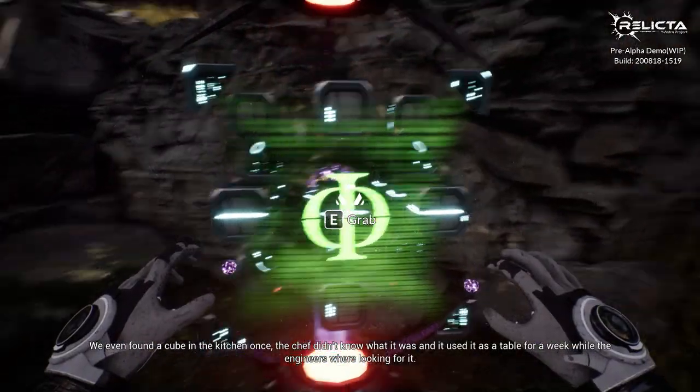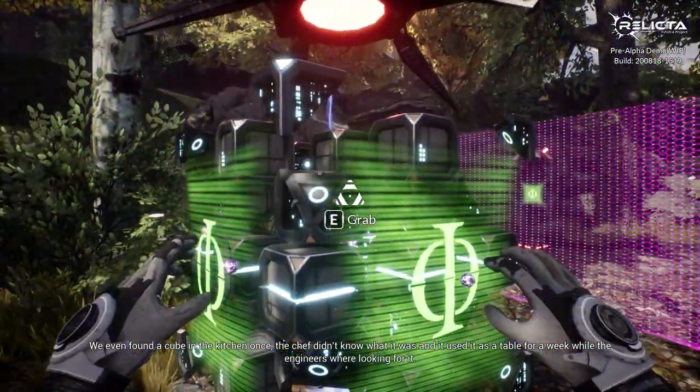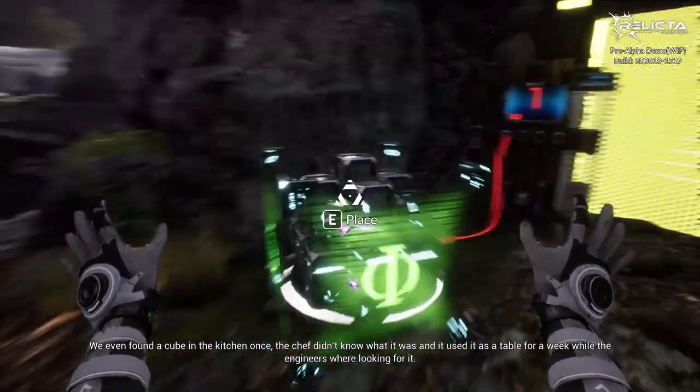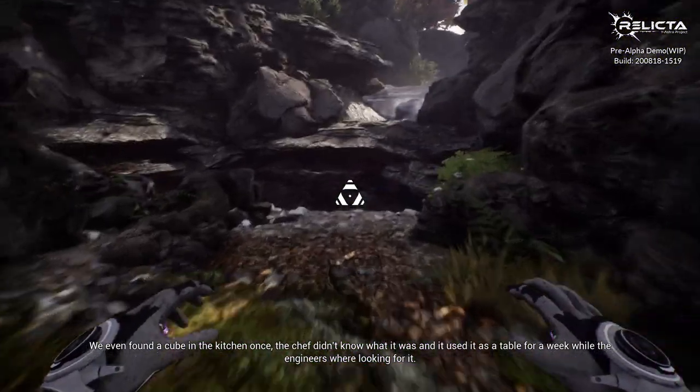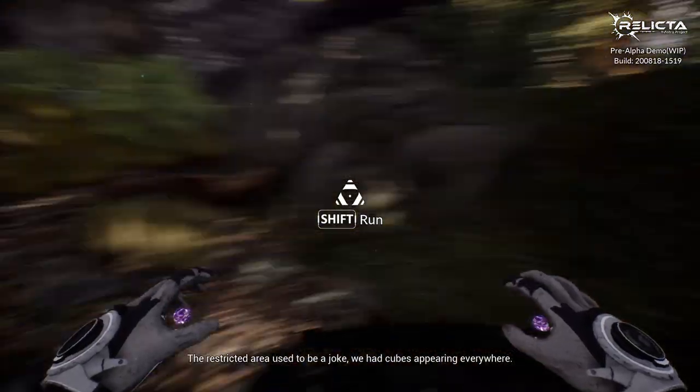We even found a cube in the kitchen once. The chef didn't know what it was, and used it as a table for a week while the engineers were looking for it. The restricted area used to be a joke. We had cubes appearing everywhere.